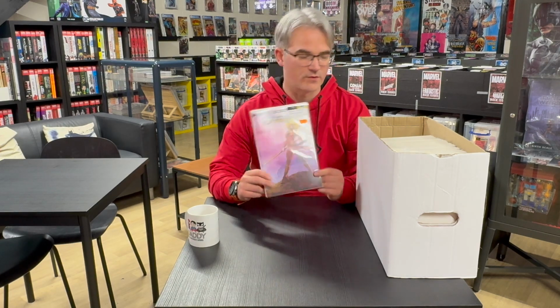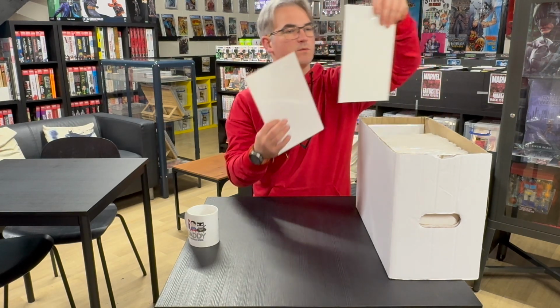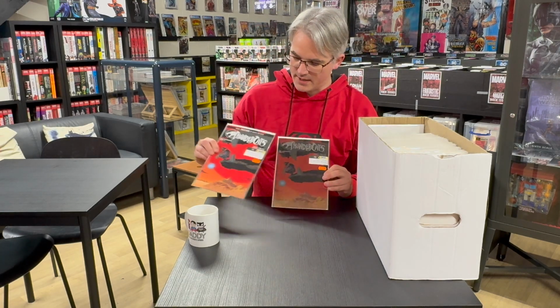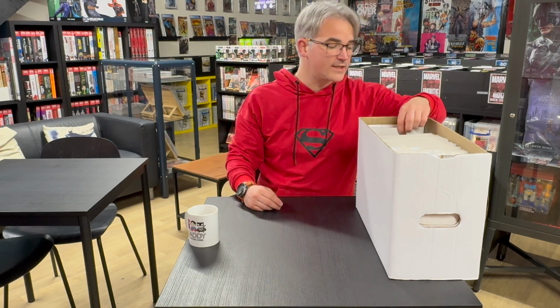So Stephen Mooney doing a great Chitara variant there. We also have Declan Shelby, of course, doing covers himself. We've got both the foil variant cover for the Declan Shelby one, and then we've got the standard cover as well there with Lionel. As well as Thundercats this week, we've got Transformers this week as well.